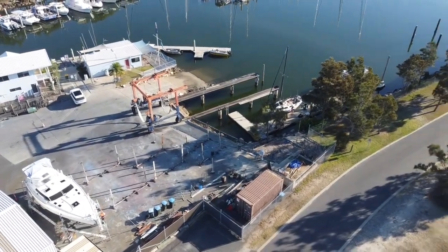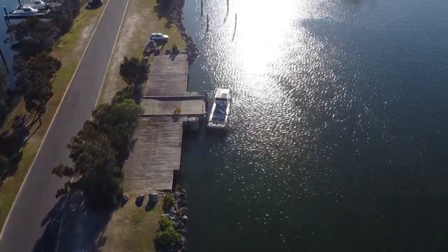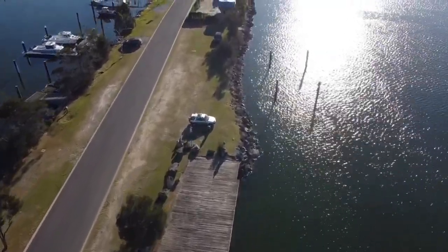That's the Yamba Marina's slipway, you see, coming back up to the jetty. This jetty here, I used to fish for blackfish and used to get quite a few off there. It's a great spot.